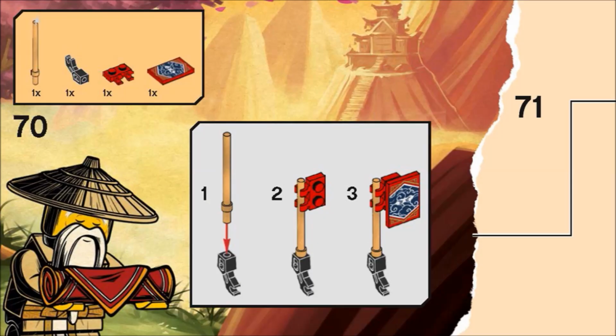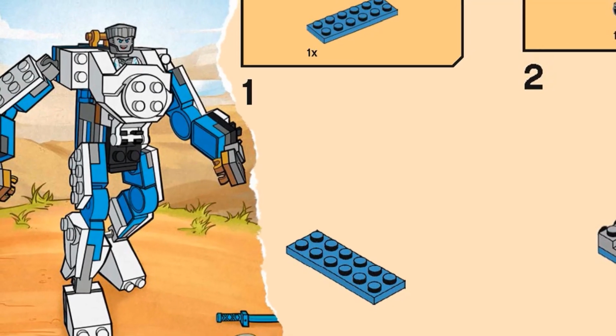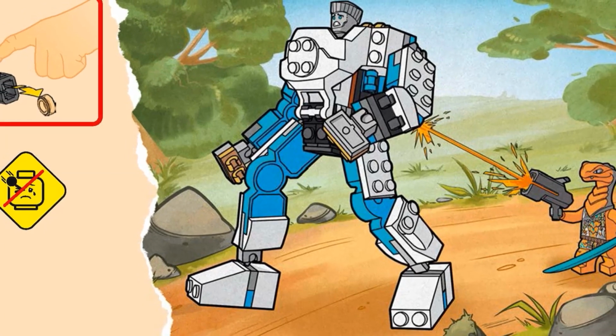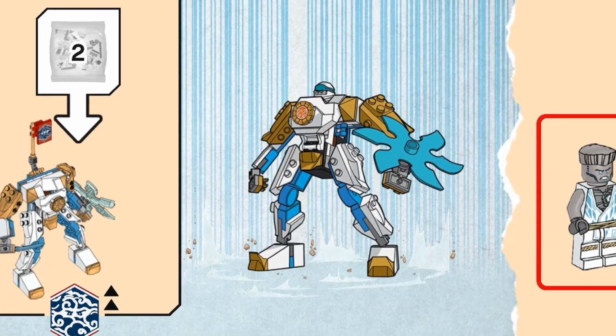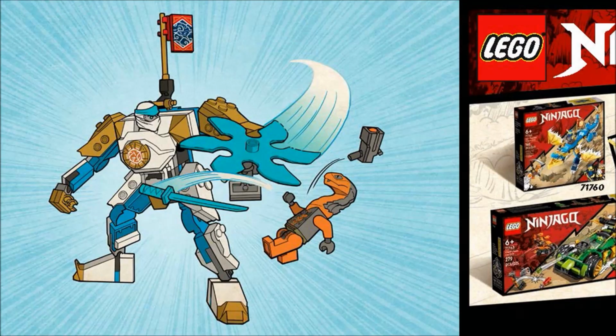a nice little detail. Now Zane, I know this mech of yours has some very strong armor, but I figured this sick flag might make it look even cooler. I love these little small details. The fact that the instructions encourage you to play as you build, and it teaches you that creating is its own form of play, is fantastic. You're motivated to keep building, and you're inspired with ideas of how to play during and after the building process.